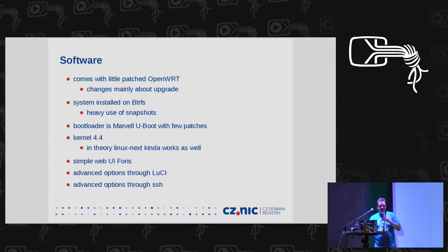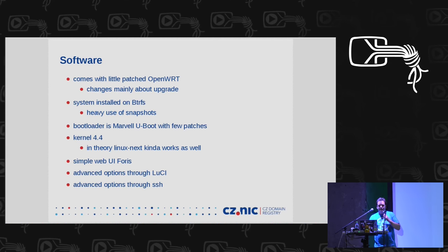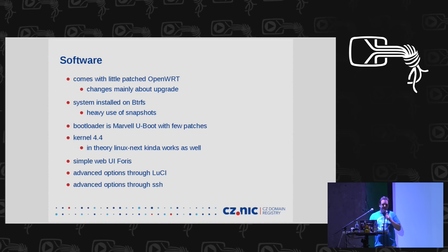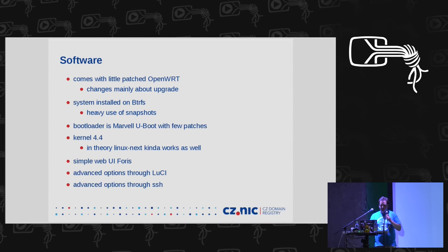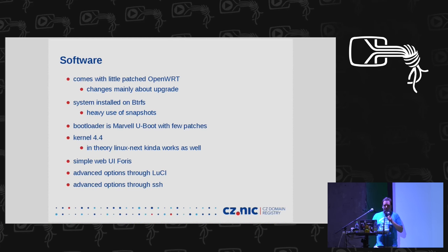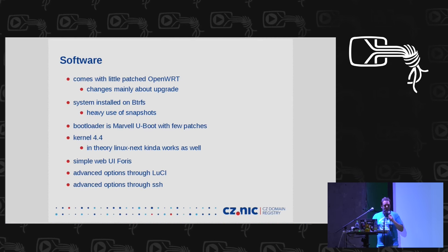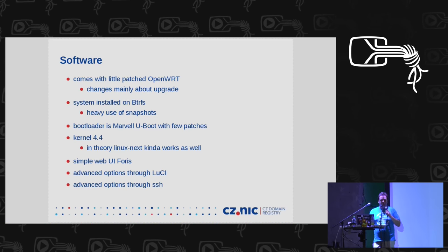U-Boot, we are using Marvell's one with some patches. We know that this could be improved, but hopefully over time we will get to the state that you could use vanilla kernel and vanilla U-Boot. And everything we have is installed on top of Btrfs, and we are using snapshots, as you might be used to doing in openSUSE already.